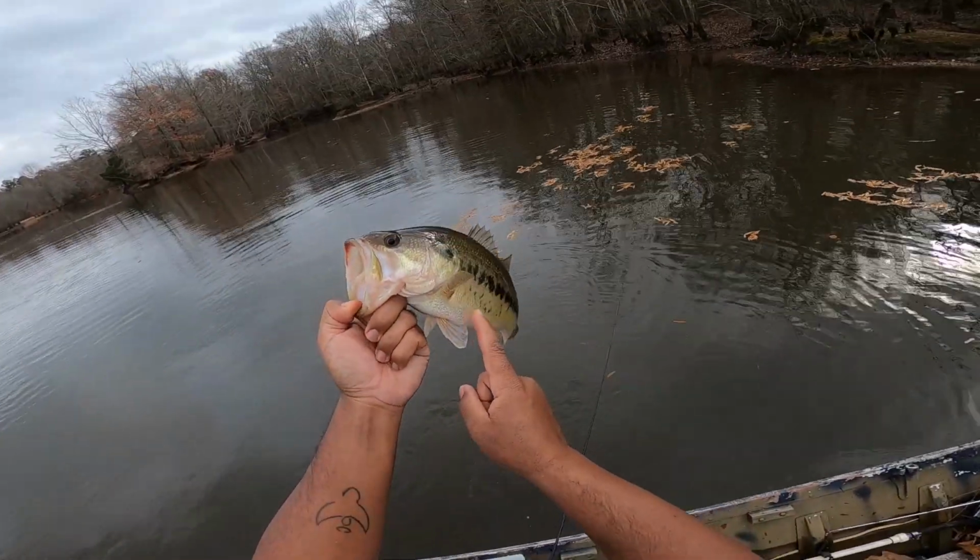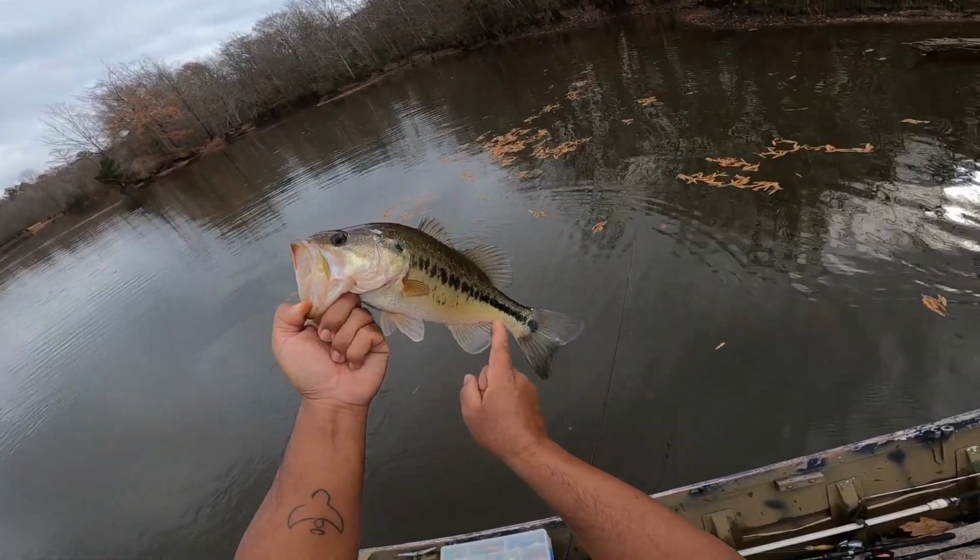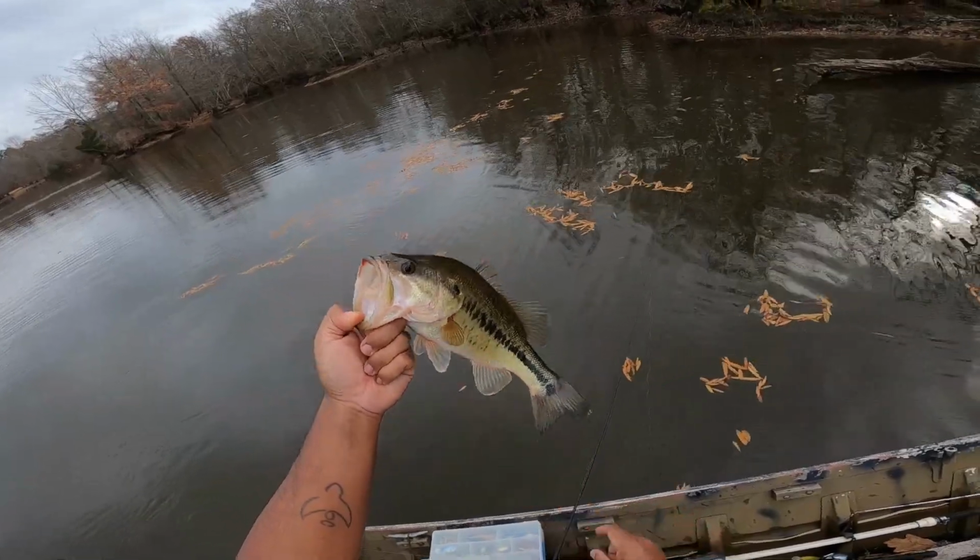Look at that greenish, goldish, I don't know what you call that color. It's beautiful though.